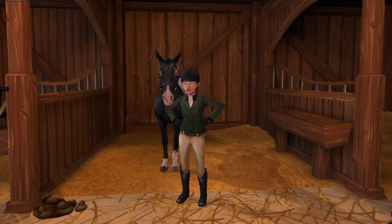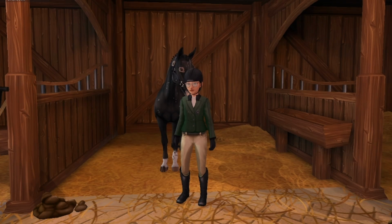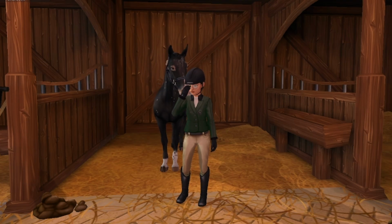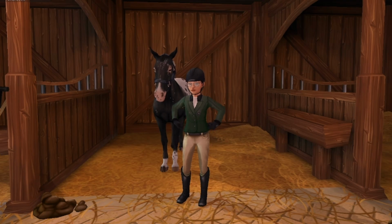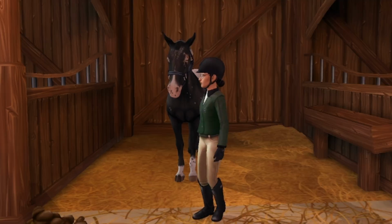Just made it. I am going to get Rocky tacked up. Dice is still in the trailer just because he gets pretty antsy when he starts seeing everybody. So we're leaving him in the trailer for now, and so then he'll stay clean. So I'm going to get Rocky ready to go, and then we're going to head to the warm-up arena.